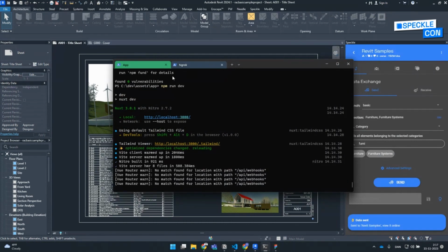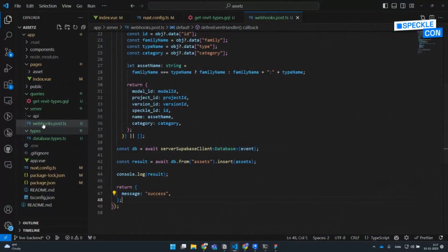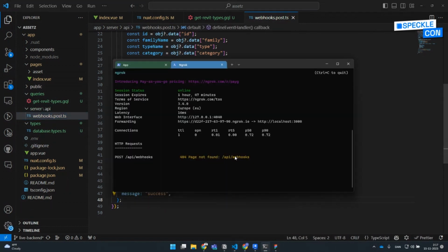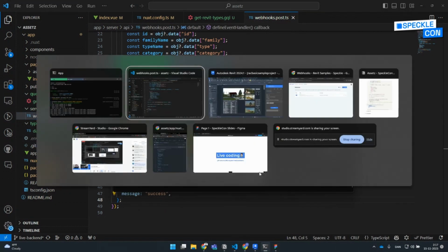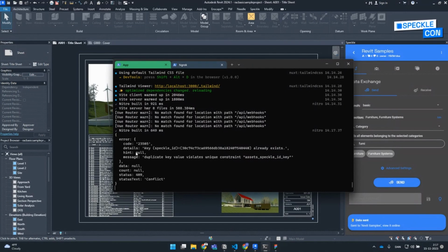There was actually an error going on. Page not found, webhooks. Okay, I might have a typo going on. Yeah, so my webhooks file was on the server, and I needed it to be under my API. So I'm just going to move it there. Get back. Things are running. Let's try Speckle again. Some hiccups, but that's fine.